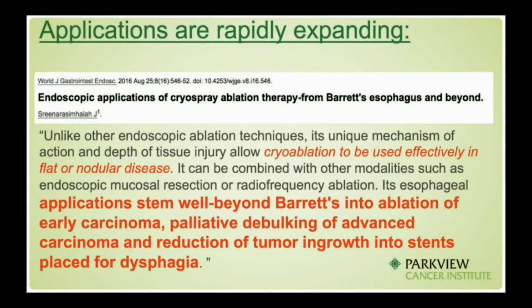It can be combined with other modalities, as I've talked about today, such as endoscopic mucosal resection or even radiofrequency ablation. Its esophageal applications stem well beyond Barrett's into ablation of early carcinoma, palliative debulking of advanced carcinoma, and reduction of tumor ingrowth into stents placed for dysphagia. This technology is still only the tip of the iceberg in terms of our understanding of how it can be fully utilized.